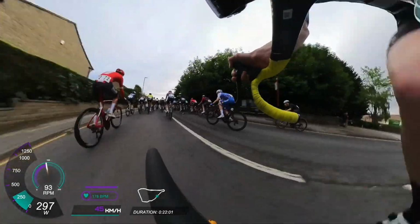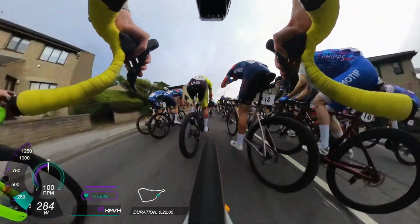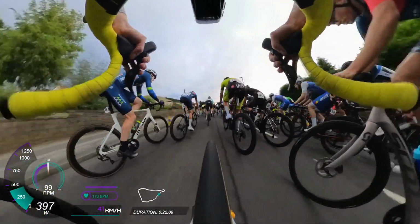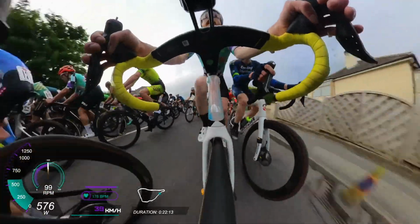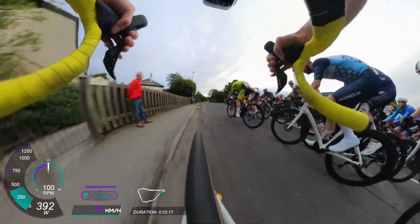But as I said earlier, I wasted a lot of energy flying up the side of the bunch, trying to do Johnny Big Balls, look how strong I am, 1,000 watts, maybe move up a few places, just for it to fan out and bunch like this, when I could have just sat on the back the whole time, waited for this moment, and then just sent it up the bunch.